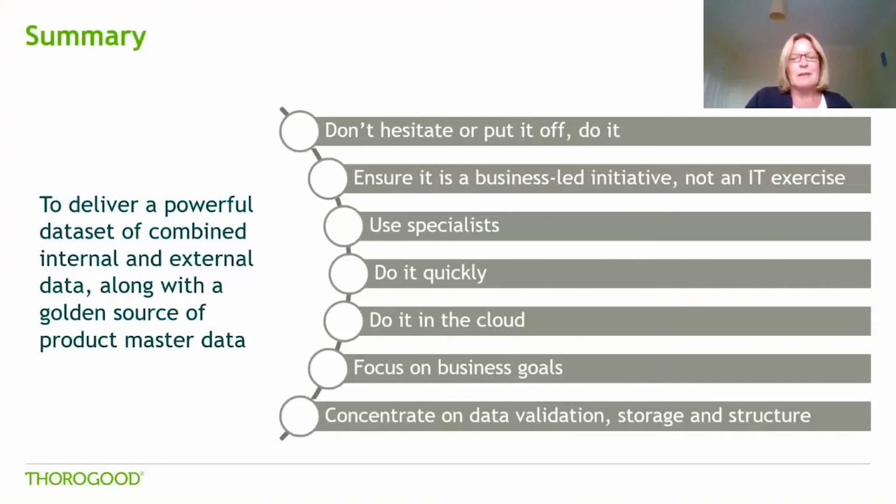My advice would be to not hesitate or put it off. Just do it. Ensure that it is led by the business, as they are the ultimate users of the data and they understand the data. And use specialists who understand the challenges and nuances of working with external data. Do it quickly, but do it well, obviously.